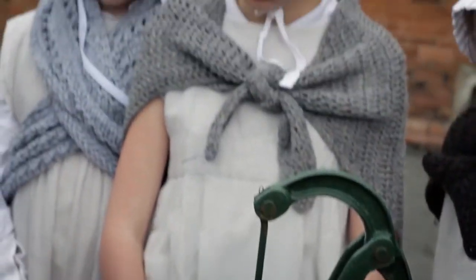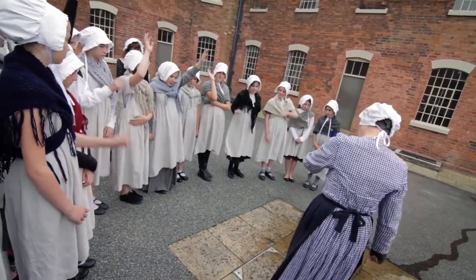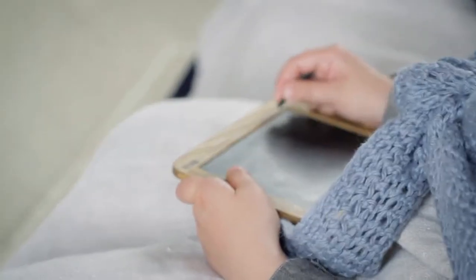We allow them to use the pumps. We show them the oakum. We talk about oakum picking. They will have a school lesson. They will use slates. The kids suddenly go, this is real things that connect to people.